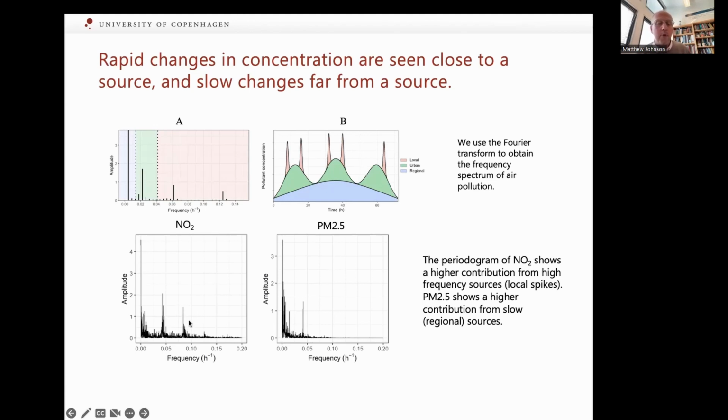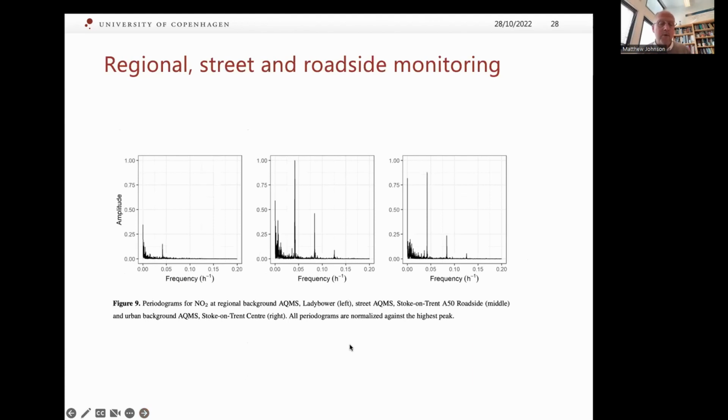And here we see an example showing nitrogen dioxide. You see some high frequency peaks that you don't see when you're looking at particulate matter. And the reason for this is that particulate matter is often a regional air pollutant, and nitrogen dioxide can often be associated with local sources. Here's another example of this where we just took data from 3 different stations, Lady Bower, Stoke-on-Trent roadside, and then an urban background station. And you can see that the background station, not close to any pollution sources, is only showing the low frequency air pollution. And then when we go to the more urban settings, we start to see higher and higher frequency components in the air pollution.